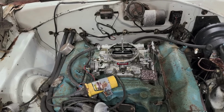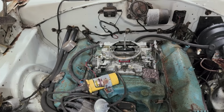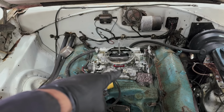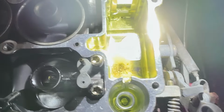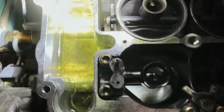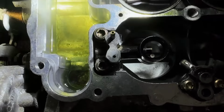I've shown how to pop the top on a Carter Edelbrock carburetor plenty of times on the channel, so I'll spare you the details. Torque screwdriver, pull the needles out first, smack the lid with a screwdriver handle. It'll come off and we'll be at it. Well, it's not as bad as previous years, but there you go. There's the horrible goop. And I really don't know what that is, but I know it ends up looking like sand and gathering in the bottom of the bowls.